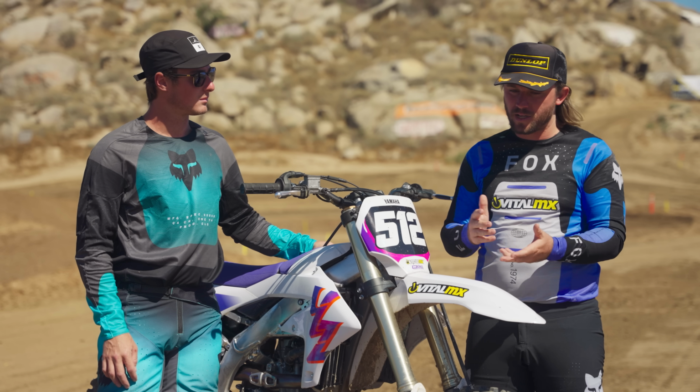You can kind of choose the rev, you can choose the short shift. You got a couple options there. Again, I think that's why a lot of people accept this bike for what it is and really enjoy it.